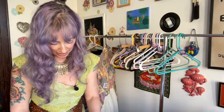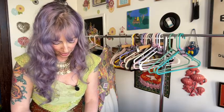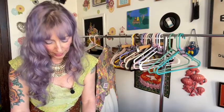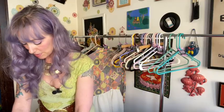Let me see if I can get this robe folded up in a way that's nice and neat and makes sense. Let's see. Yeah, so this dress here that I still have on the rack, this was also from the estate sale, and someone won it in an auction during the show, but their payment was failing. And I think there's a lot of reasons why people's payments fail on Whatnot. I've heard that if you make too many Whatnot purchases in a day, your bank flags the transactions, and that's why the payments fail.